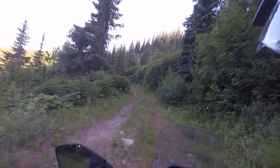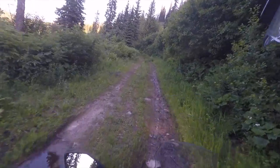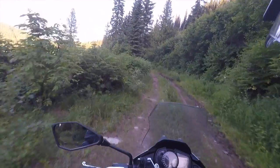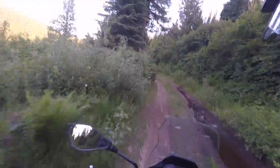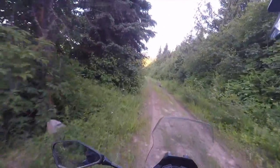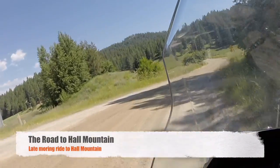The rest of this ride was a really beautiful ride, but probably a little less interesting than this little stretch of road here, because overall the Forest Service road that we were on was in pretty good shape. So other than where the gravel was thick, I wasn't really having any issues at all. Again, I'm really enjoying getting off the road a little bit.